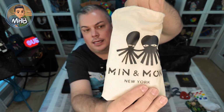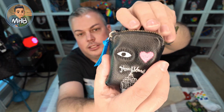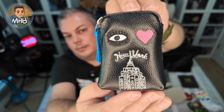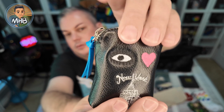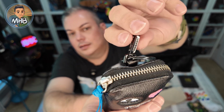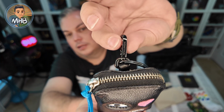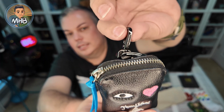So Minimon has some really cute little stuff, and I love the little bag it came in. And then here is the other one I got here. This is a little pouch here, really cute, with the Empire State Building in New York on it, and the little eye and the heart. This is really nice leather too. This stuff is all made in Colombia. They design it. It's a wife and a husband, and then I think the brother-in-law was there as well. He was really nice and helped me out.